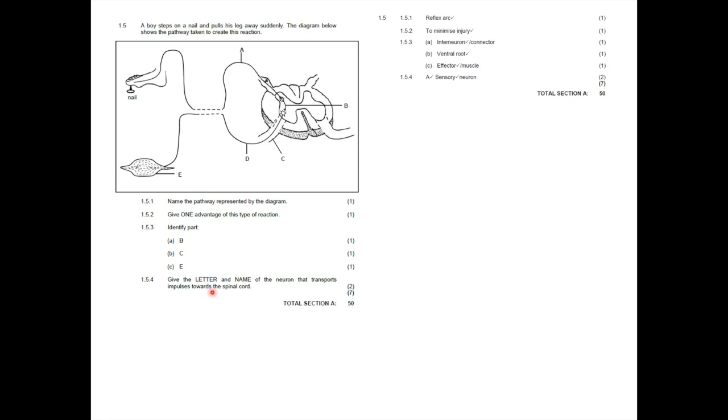1.5.4. Give the letter and the name of the neuron that transports impulses towards the spinal cord. Here we can see there's the receptor. And so this will be the sensory neuron. And can you see it is a sensory neuron.